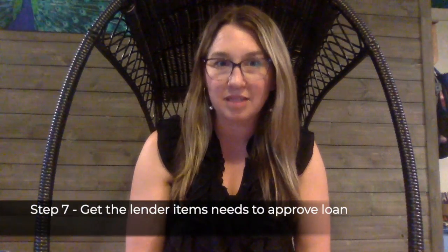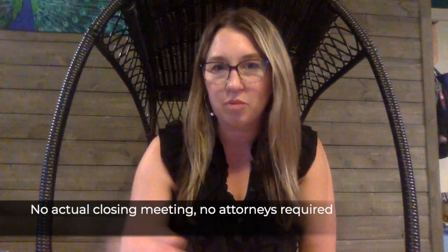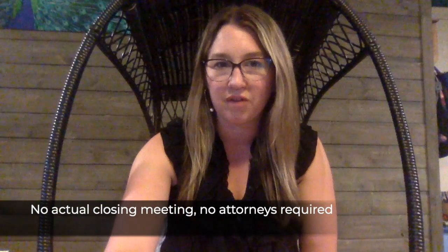Step number 7, we're going to complete the loan process by getting the lender anything else that they require. Then you can schedule and sign loan documents with a mobile notary no less than 3 days prior to close of escrow. The notary will come to you. The process will take under an hour. In Arizona, we don't actually meet face-to-face at a closing table where we exchange keys, and we also do not require attorneys to participate with the process, which is different than in many other states.